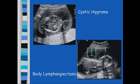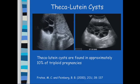This is a large cystic hygroma that you might see in a fetus with triploidy, and here is a longitudinal view showing that cystic lesion going all the way down the spine, often referred to as lymphangiectasia. Now, we always think about theca lutein cysts in our patients with partial moles and with triploidy, but it ends up that they're only seen in about 10% of triploid pregnancies. So they are being hyperstimulated by the HCG, but we don't see it classically in everyone.